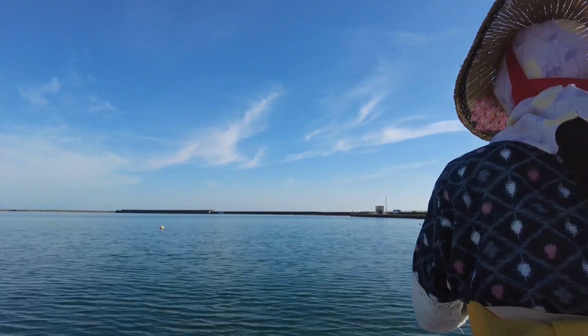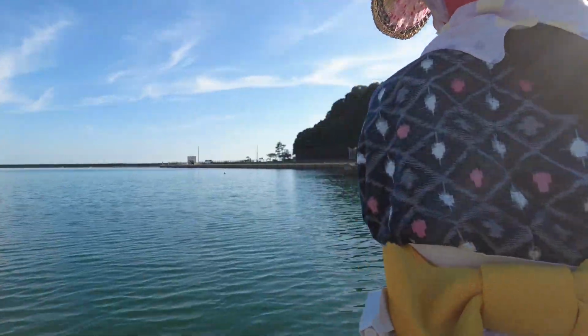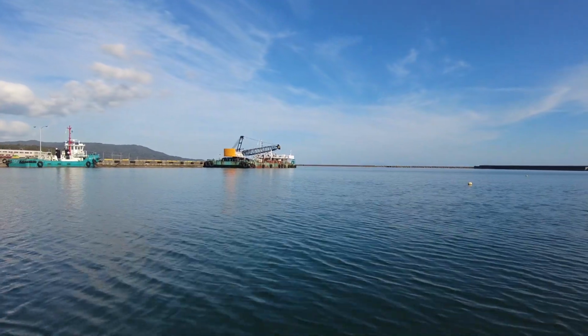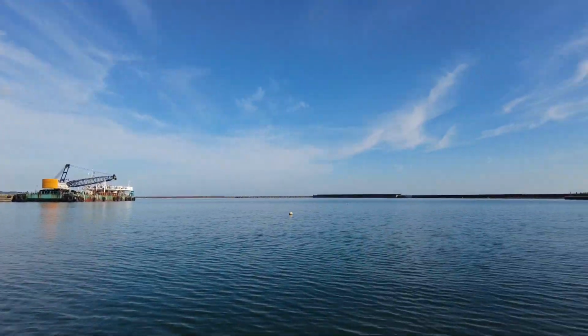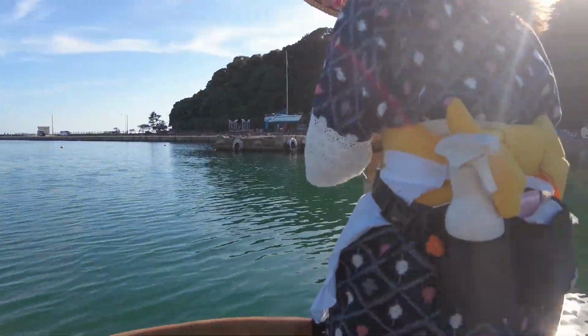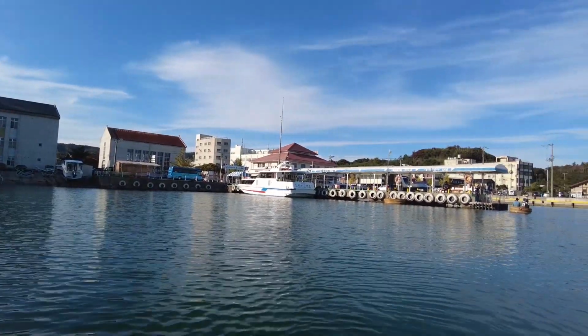So anyway, this is something that a lot of tourists enjoy doing when they come here. I think you can also go out into the waters and take a cruise on a different kind of boat. But today we're just taking it slow and easy here in the taraibune here in Ogi Port.